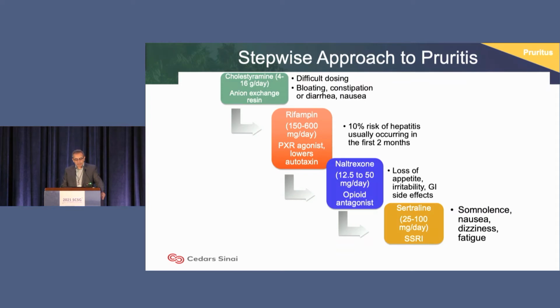Rifampin, for example, has been advocated for use, but you have to be careful as 10% of the patients who start rifampin are at risk to develop hepatitis. It's usually seen in the first 2 months of therapy. Another agent used is naltrexone. It's also associated with loss of appetite, weight loss, and more important, if a patient is on narcotics, you have to be careful using naltrexone.